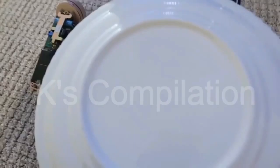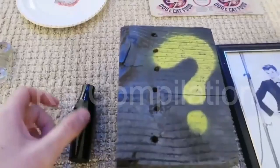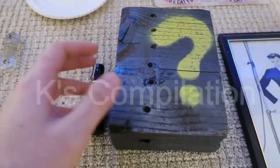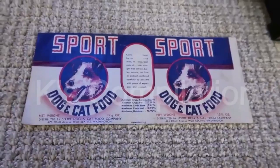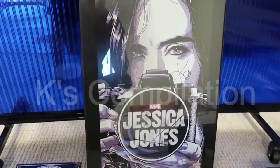Some vintage plate, I guess. It has no markings on the back. Have no idea what that is. Some little weird part, some kind of automotive part, I have no idea. And this weird box, I don't know. It came with some weird musical piece. Maybe it's some kind of vintage musical instrument or something. Dog and cat food together. I've never seen that before.